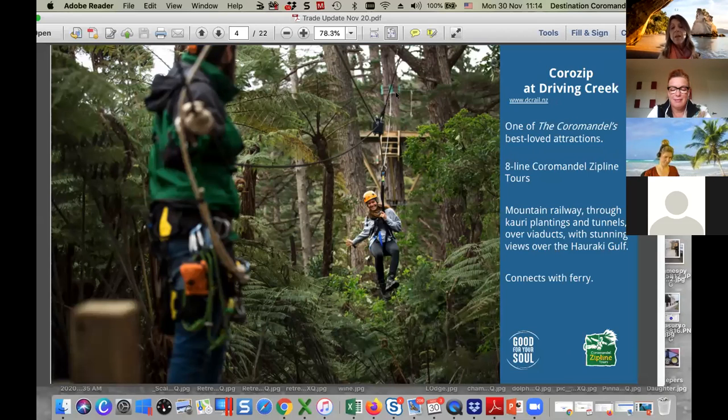Driving Creek have a big international market, but their new Coro Zip product, which they opened in October 2019, has really got them through the winter. It's pretty cool. So you hop on the old narrow gauge mountain railway, which they're so well known for, climb to the top of the Eiffel Tower, and from there you take 8 zip lines over the native forest canopy. They're also introducing some ecology tours, and it's really good to see that the conservation focus of Barry Brickell, the well-known founder of Driving Creek, who has passed away, is continuing and really going from strength to strength. So there'll be some news about Driving Creek in the months ahead.